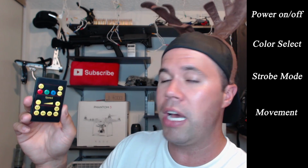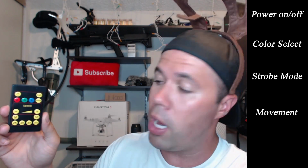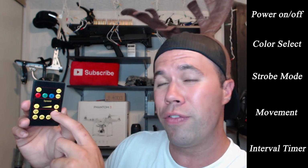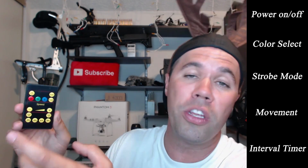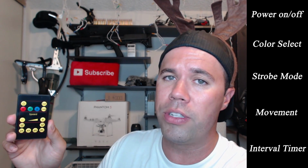You can slow the lasers down or speed them up if you bought the moving model. And then there's also a really convenient interval timer at the bottom here. So once it's set up for the season, you can select how long you want the lasers on. If you want them on for 4 hours a night and off for 20 hours, or you want them on for 6 hours and off for 18, so you don't have to go out there and plug them in every night.